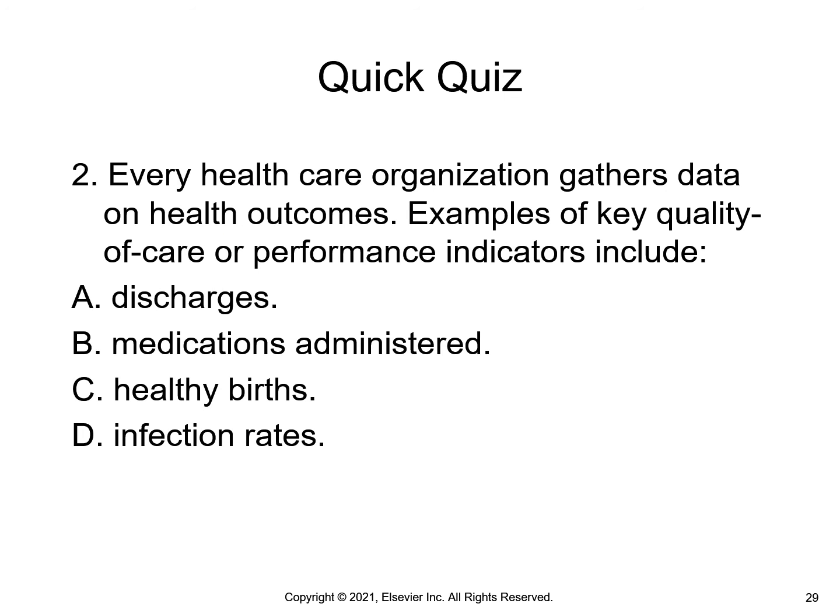Every healthcare organization gathers data on health outcomes. An example of this is key quality of care or performance indicators. Which of these might be included? The answer is infection rates, D.